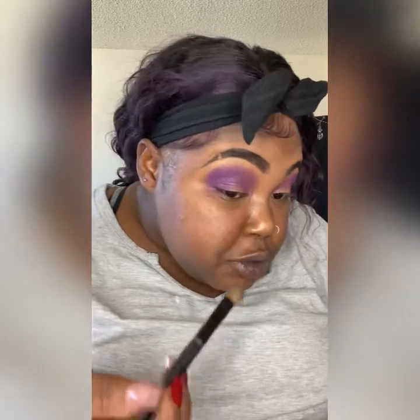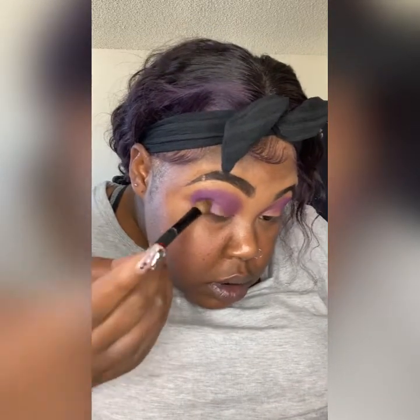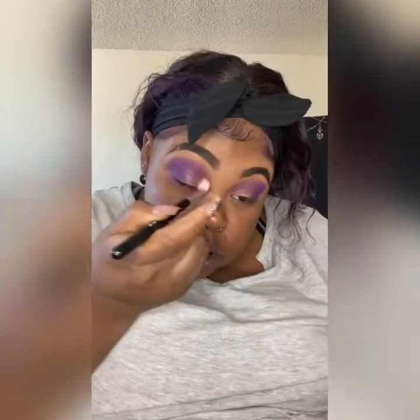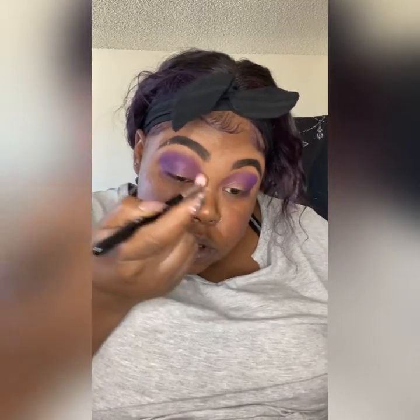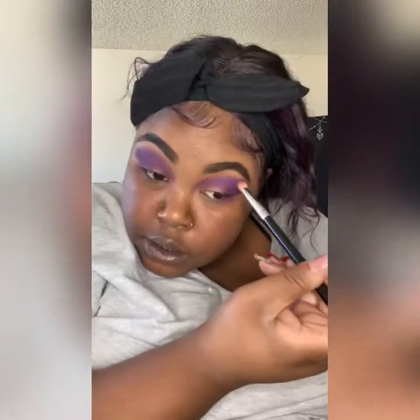Oh no, so it does look like a shimmer. Just blend it in some more. I think I want to blend out the edges.